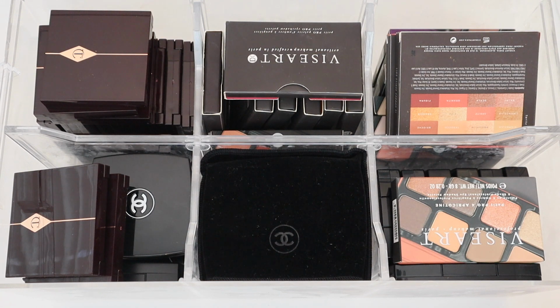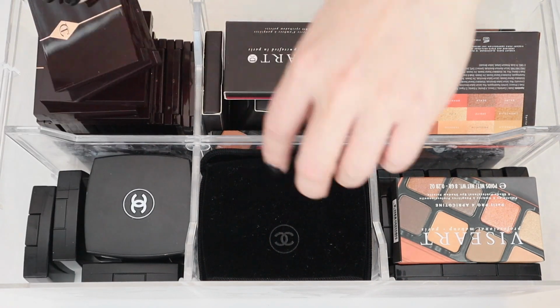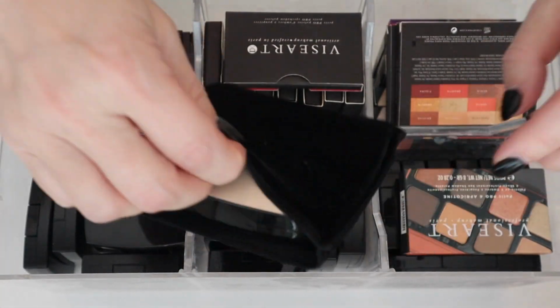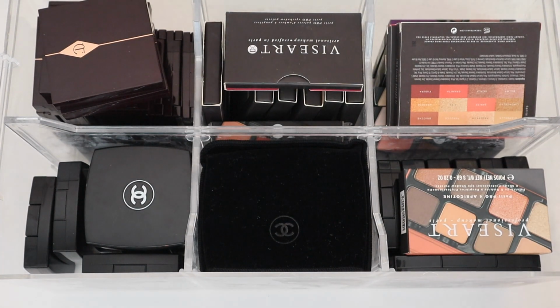Hey guys, so today we're continuing on with my makeup collection videos and we're going to be getting into my eyeshadows. I have quite a few. I do think this is going to be definitely more than one video, so we're going to start with the smaller ones. I've got my Charlotte Tilbury, Chanel, and Viseart palettes here. And yeah, let's go ahead and get started with the Chanel.